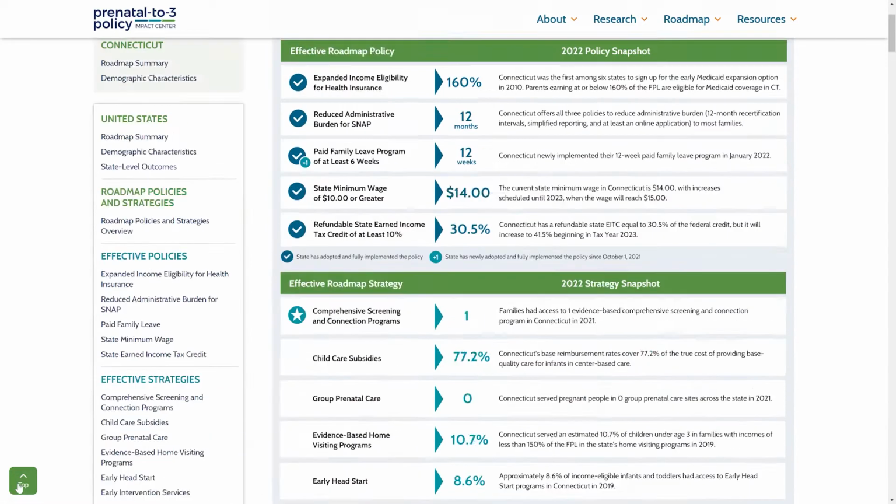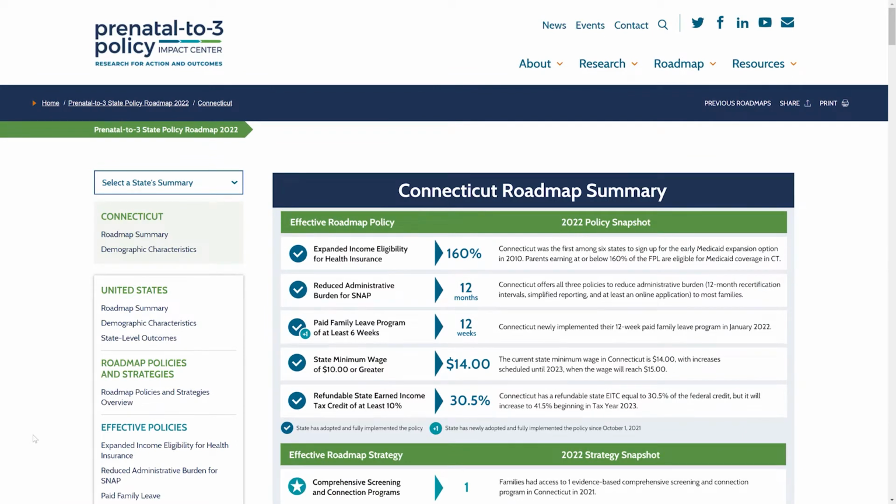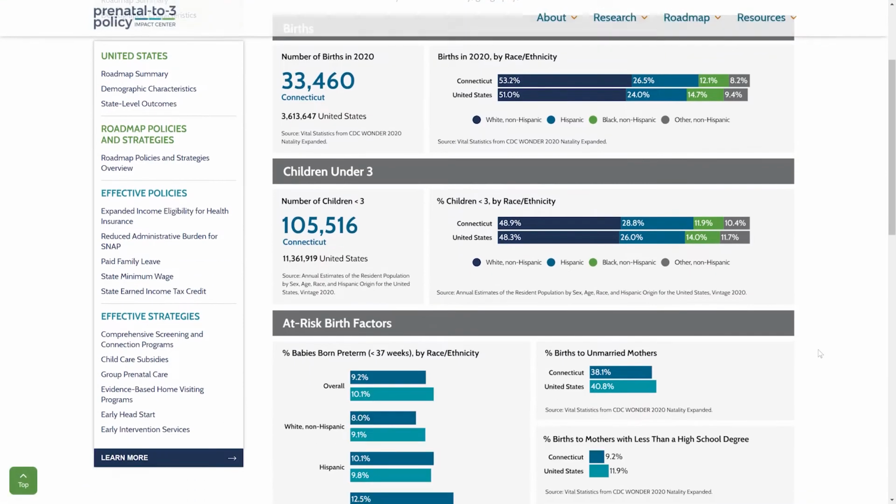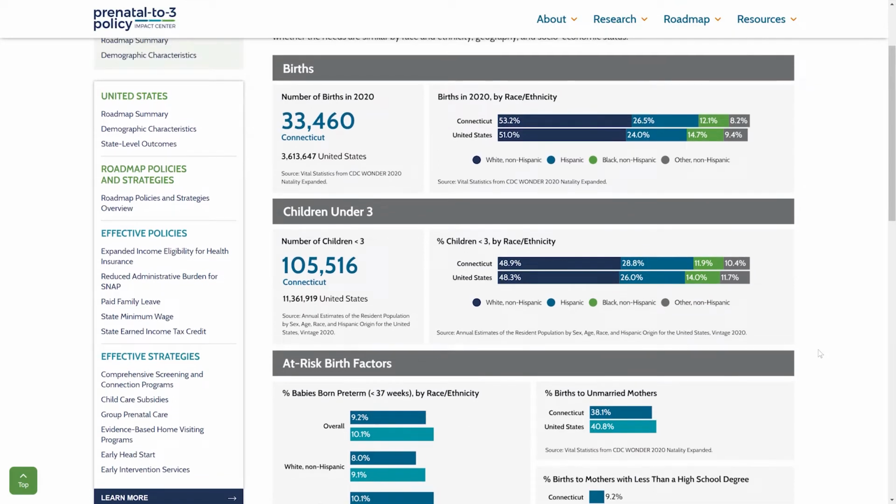Finally, each state profile includes demographic characteristics. These data are a useful way to understand the population of infants and toddlers in your state, the unique needs they may have, and whether the needs are similar by race and ethnicity, geography, and socioeconomic status.